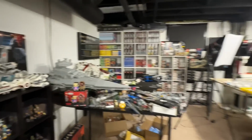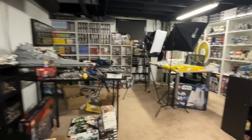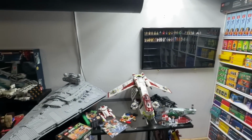And then let's move up to the studio. So this is the studio right here, where pretty much all the magic happens, at least over on this side. But we'll go over here first, and actually I'll turn on this light because I'm right here. There we go. Much better lighting now.